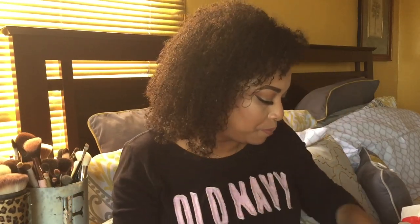W5.5, if you are NC42, this would probably work for you. And it's a tad bit darker, but this would be great even for the summer months. Definitely picking this up again. This is my favorite cushion next to Laneige. I love this luminosity that this one gives me, so I love it.